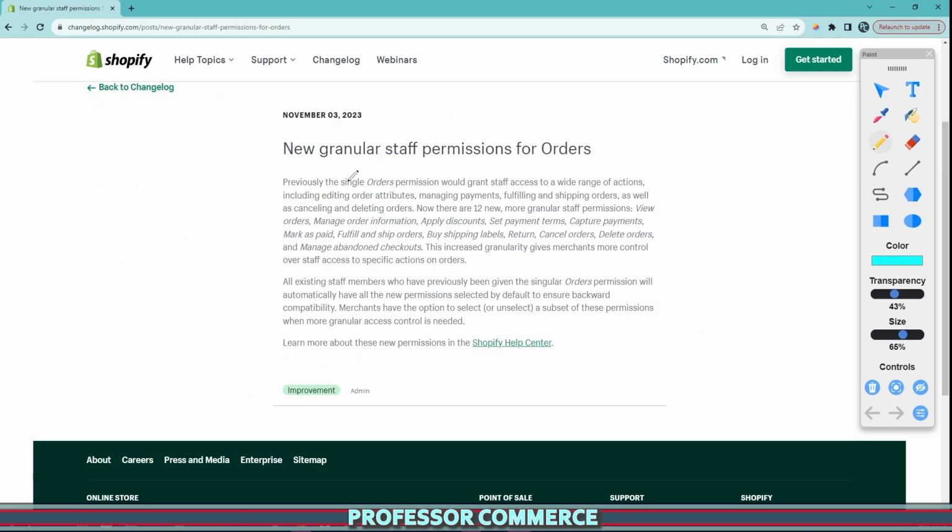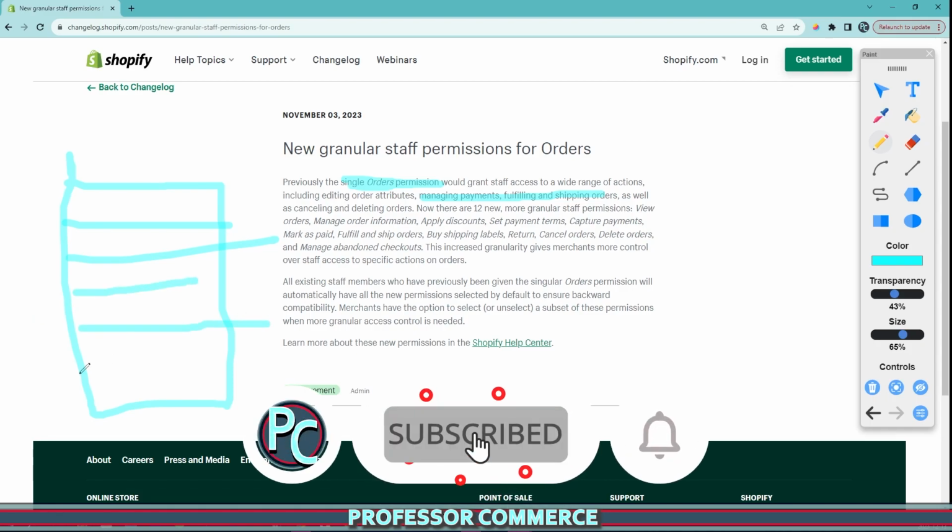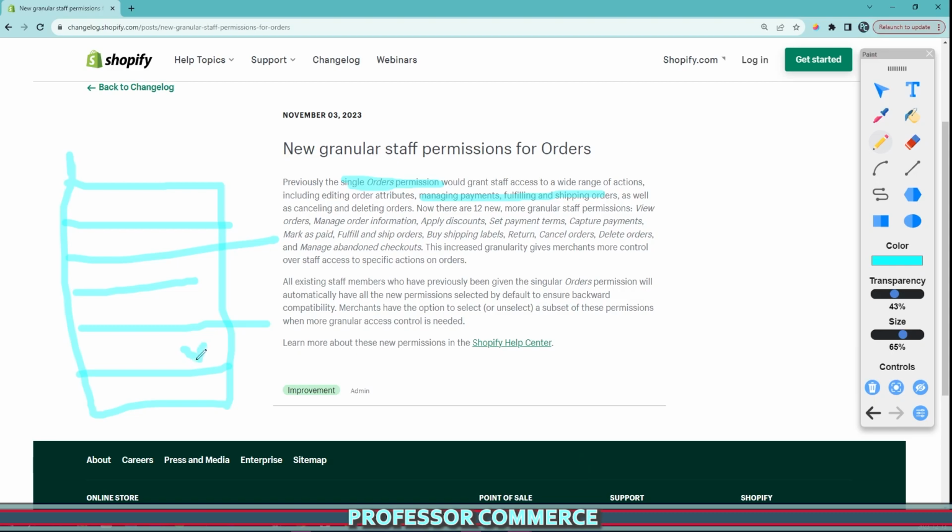It says previously the single order permission granted access to a wide range of stuff like payments, fulfilling, and shipping. Like I said, there's a bunch of permissions like this: permission 1, permission 2, permission 3, permission 4, and 5. And in each of these permissions, there's usually a drop down arrow. If you click it, it creates another subsection of a bunch of different permissions. You weren't able to check off these ones very easily. It was either you check this main one off and it gives all of these permissions, or you do not check this off and it doesn't give any of these permissions.